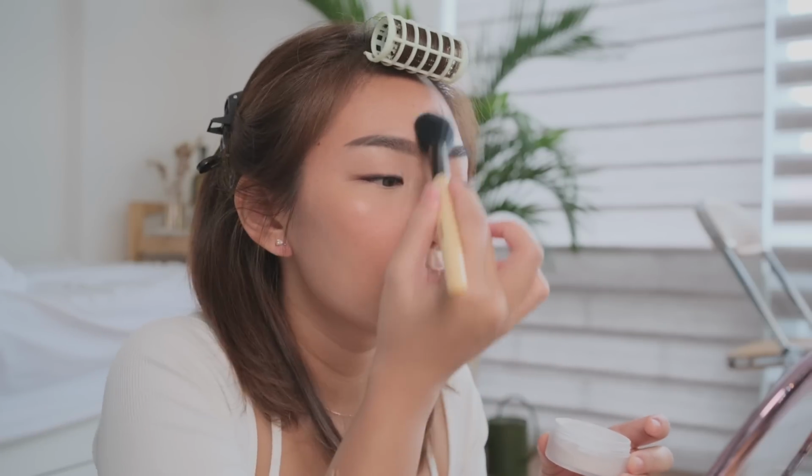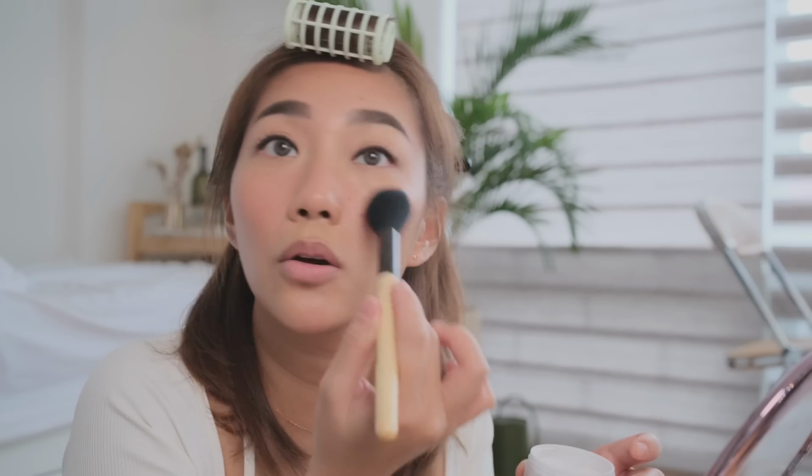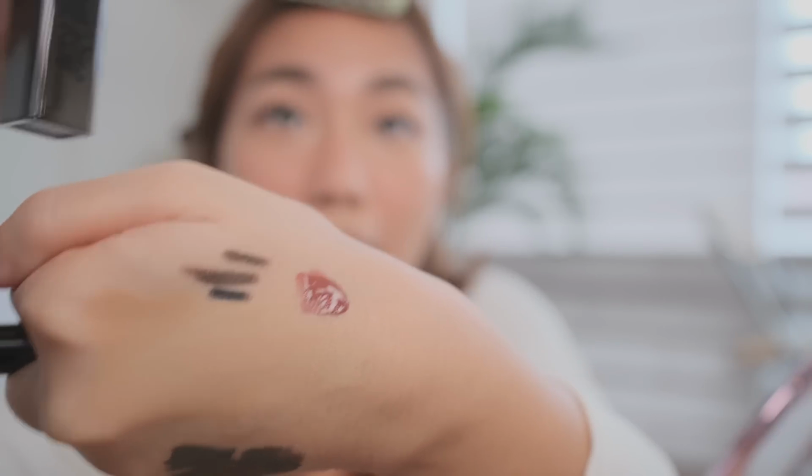Back to setting our face with loose powder. This time, all over the face na, pero lightly dusting it all over the face with a brush. Ito pala guys yung shade nung ano, Mirzi. Yan, yan siya. Ganda ng color niya, no? Pero hindi siya gagamitin natin sa labi. Ayan, oh, mas kumakapit siya.